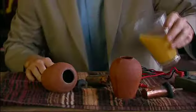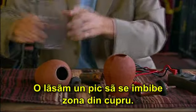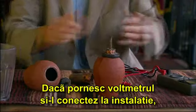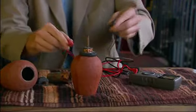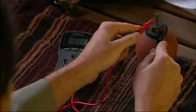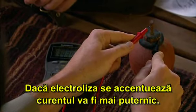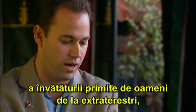So what we're going to do is basically just fill the clay pot with some orange juice here. I'll try not to spill it too much. Okay. And then we'll go ahead and put the copper rod back in there, copper and iron rod. We'll give it a moment to kind of fill that copper area there. And then by turning on the voltmeter and applying this to each side, we should be able to generate a charge. And there it goes, into the positive. And if we give it some time to get the electrolytes really buzzing in there, you'll see that this voltage will actually continue to rise.